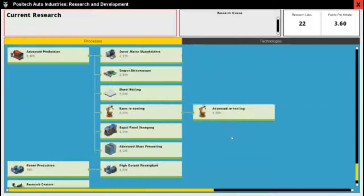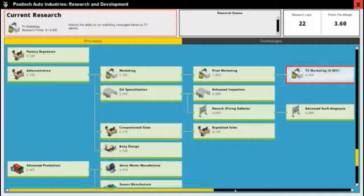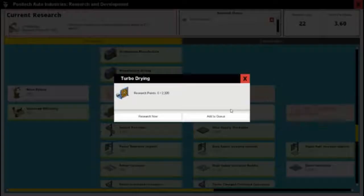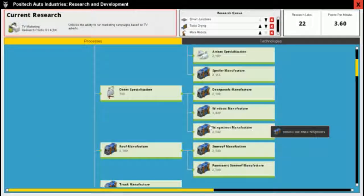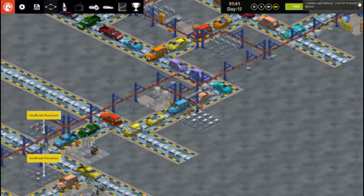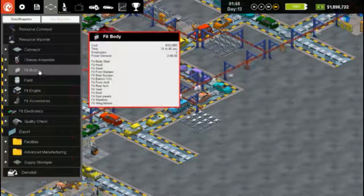Right, what are we still needing for research? TV. It's written movie marketing, but I don't know. Smart junctions, I need that. Turbo drying. We'll get the robots. I think that's all. Right, so what we're needing? Exhausts.